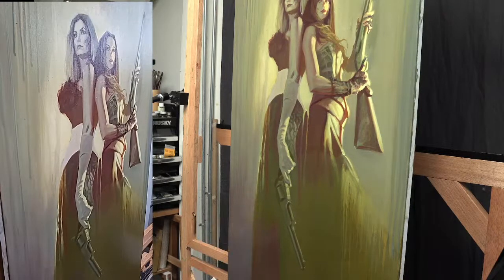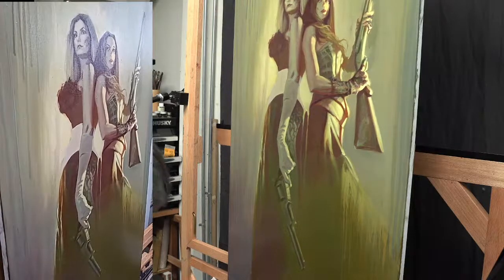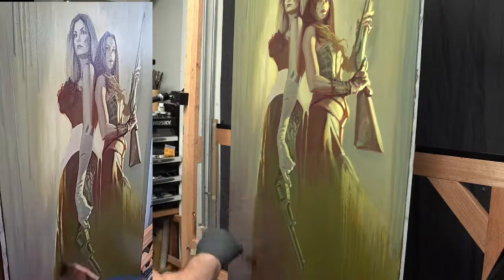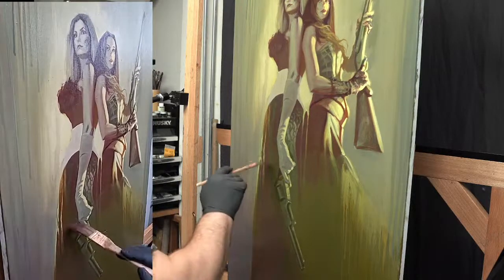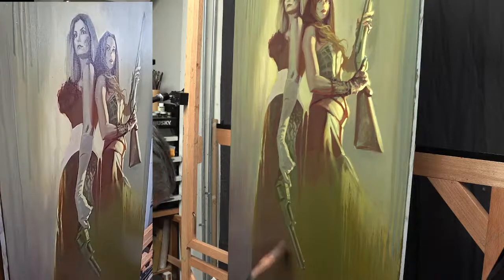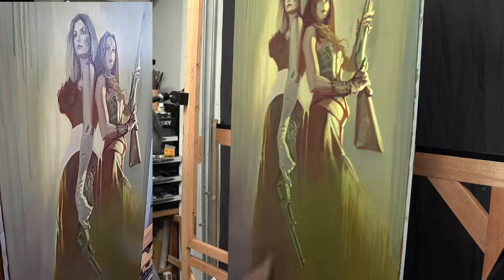And these are the sort of decisions that your reference can't really help you with. One of the things I don't really copy or pay a lot of attention to in my references is the color that's in the photos. I like to really go out on a limb and do different things. If you're paying too much attention to your reference, that can get in the way of doing something more interesting color-wise and almost anything else. So yeah, that looks nice. I want to blend that together a little bit.